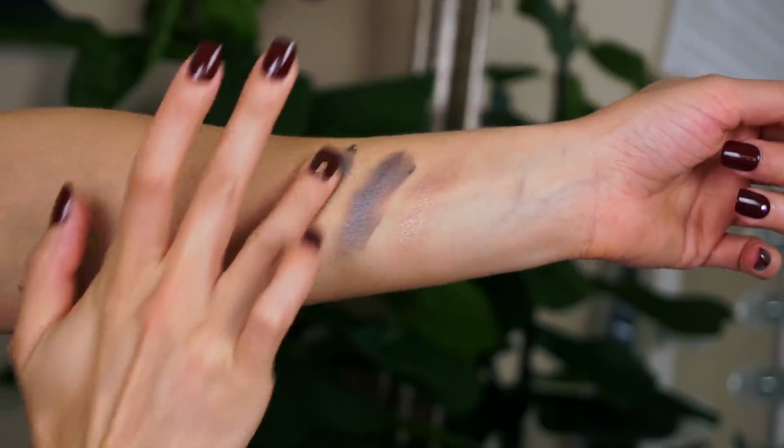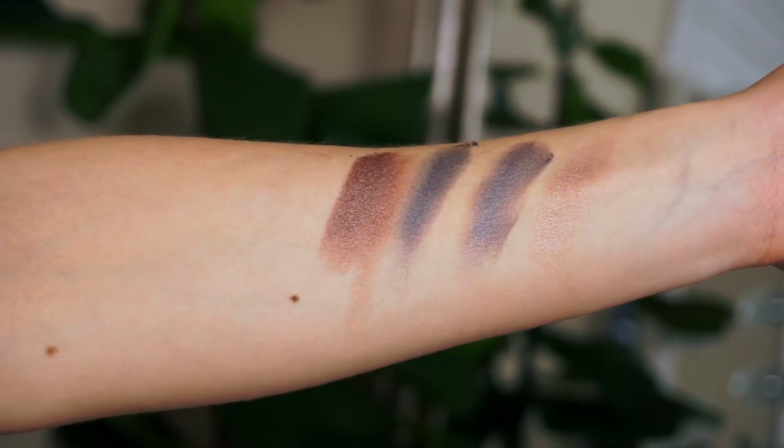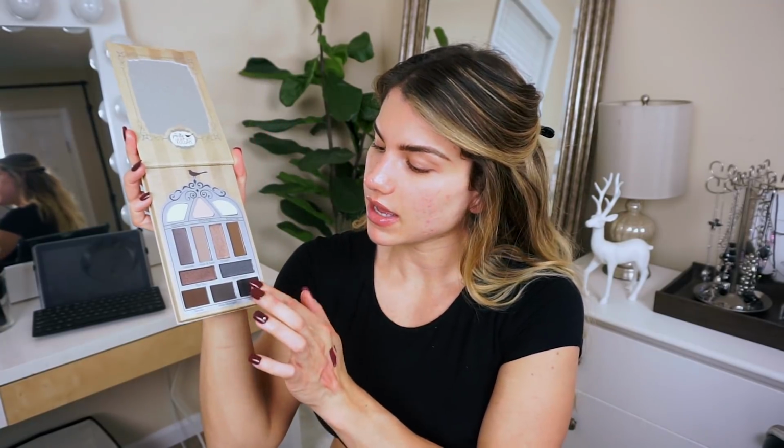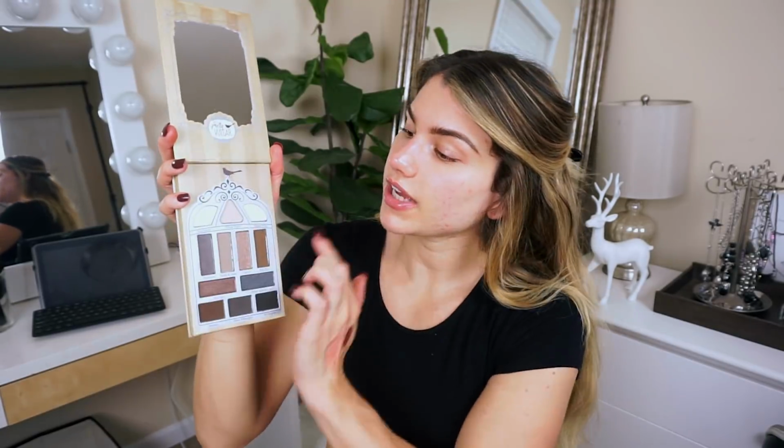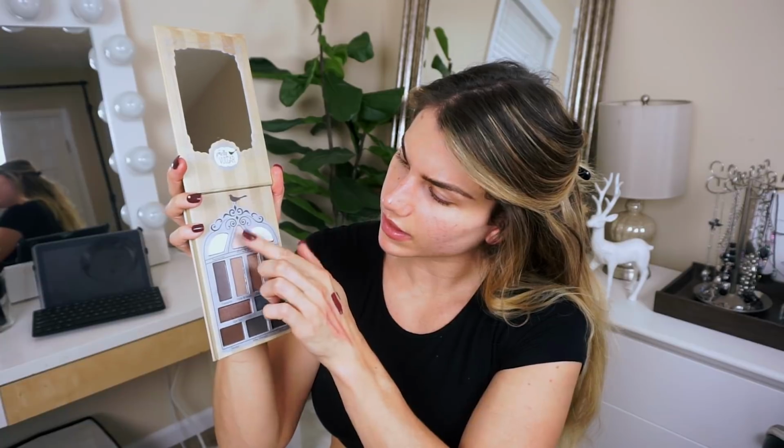Like, I know for a fact that anytime I pick up this palette, I'm gonna be doing some type of smoky eye, because you have really beautiful dark shades down here. You got like a brown, a gray, and that looks like a black. It's like a darker bronze, a lighter bronze. You have this shade Hide and Seek that looks like it'd be really nice for the crease. 3 up here as well that are great for highlighting. 1 shimmer, and I think this is sort of like a satin. And this palette goes for $35.